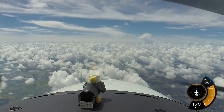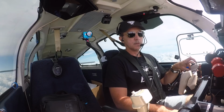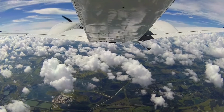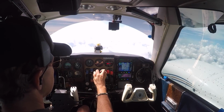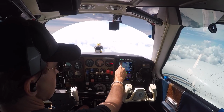For 3175 Whiskey, cross 15 miles north of Punta Gorda at 3000. Cross 15 north of Punta Gorda at 3000, 75 Whiskey. And bring the power back to 18 inches. Go ahead and listen to our ATIS.